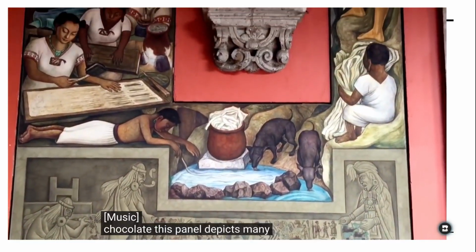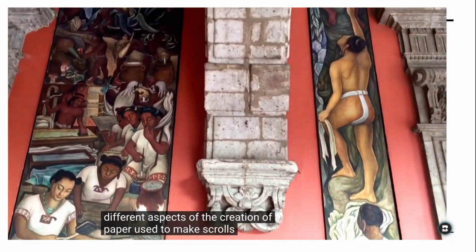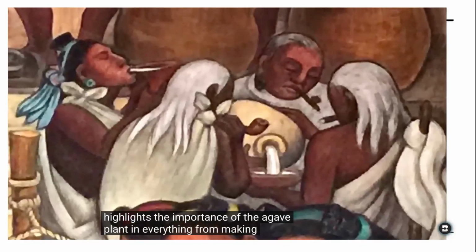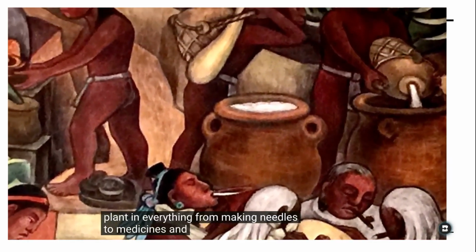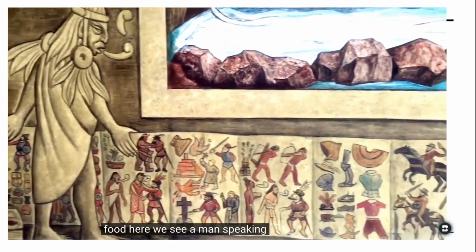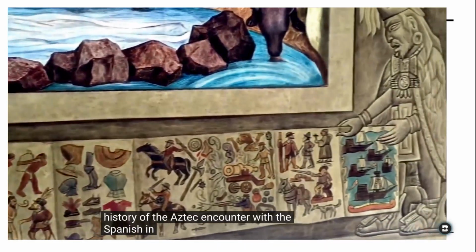This panel depicts many different aspects of the creation of paper used to make scrolls. It also highlights the importance of the agave plant in everything from making needles to medicines and food. Here we see a man speaking the history of the Aztec encounter with the Spanish in 1519.